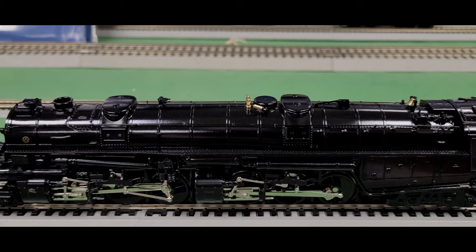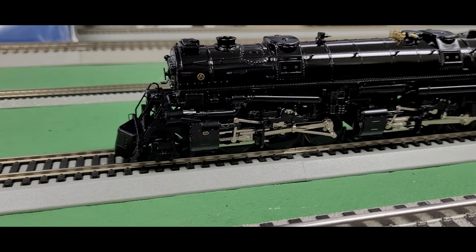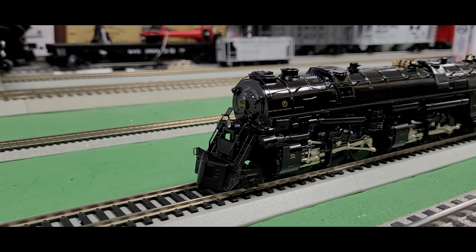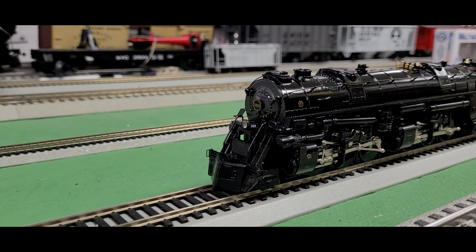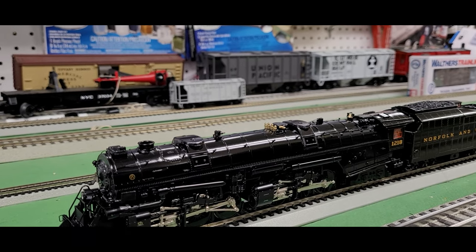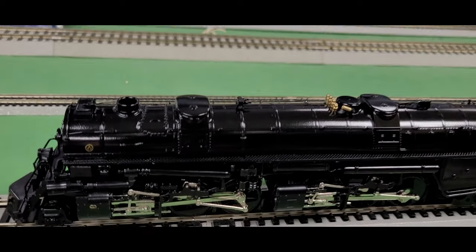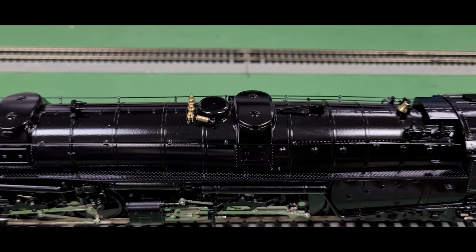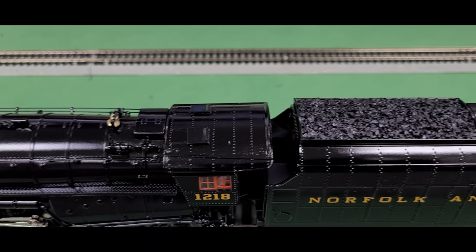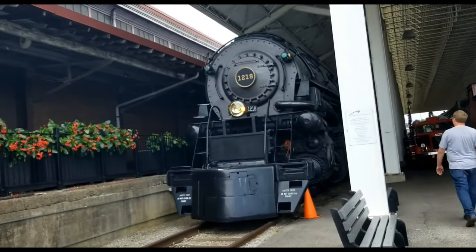Now, this particular locomotive, as you can see, has a beautiful sheen on it. It looks like it's brand new right out of the factory. Of course, as I said before, it's a 2664, and it has everything that you expect from a Broadway Limited engine, such as Paragon, Rolling Thunder, everything that you would need for it to be a top-of-the-line DCC HO scale locomotive. Now, this is the 1218. I specifically decided to show you the 1218 because that's the one that's actually still in existence. If you go to the museum in Roanoke, you can see this engine today.